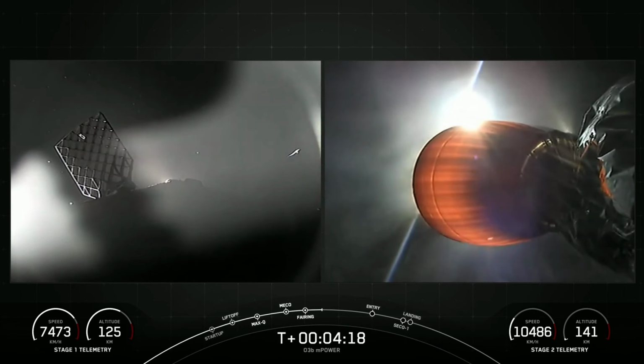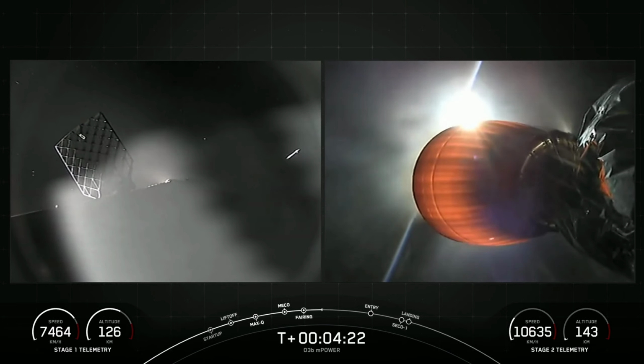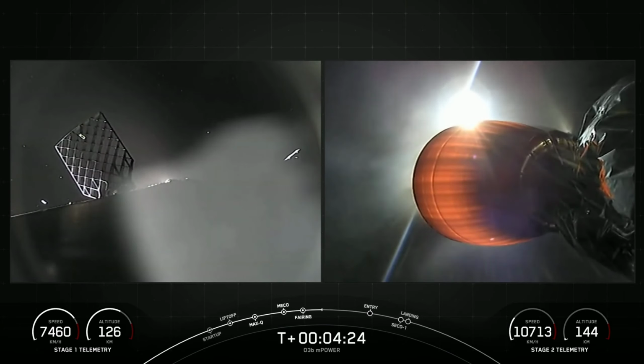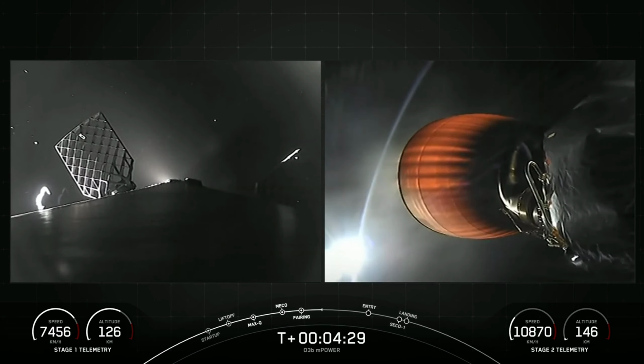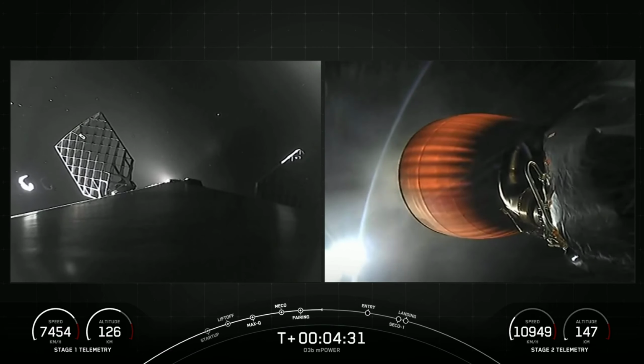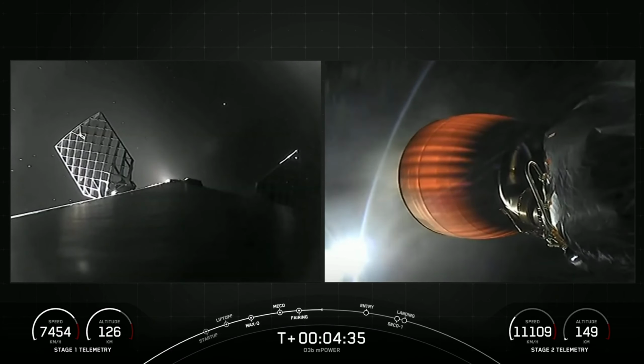And on the right-hand side of your screen, we've got a great view of the Merlin vacuum engine on the second stage. About a little more than a minute into its first burn, and it is carrying the mPOWER, O3B mPOWER satellites to orbit. We're carrying 2 today on today's mission for our customer SES.